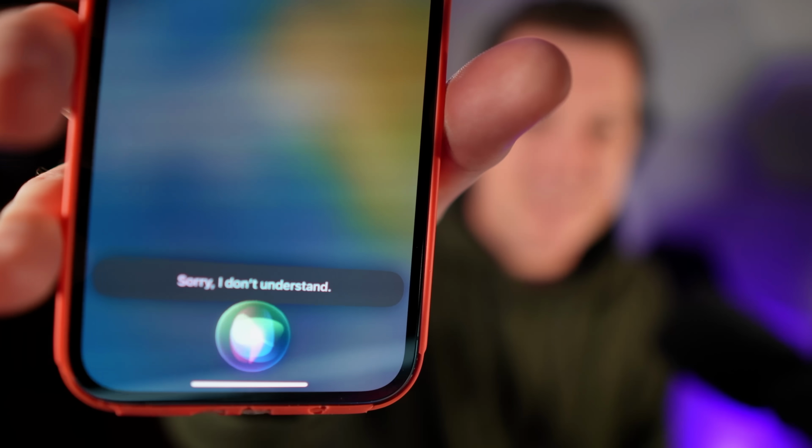Sorry, I don't understand. So that is what I expected. Siri is still terrible. It's not conversational. It doesn't allow me to follow up with it. It doesn't have any kind of memory. But now let me show you the memory on this one.